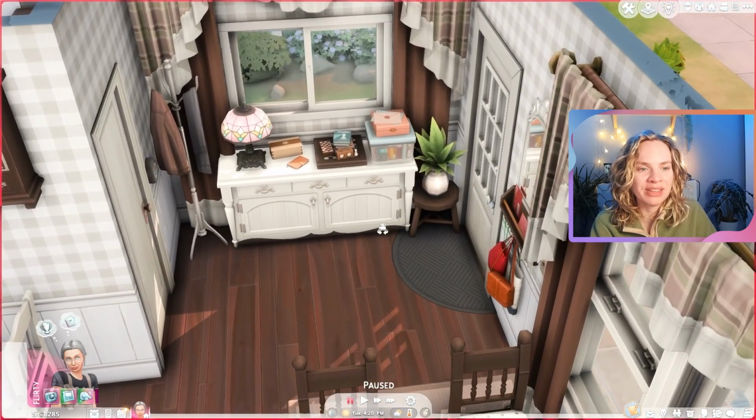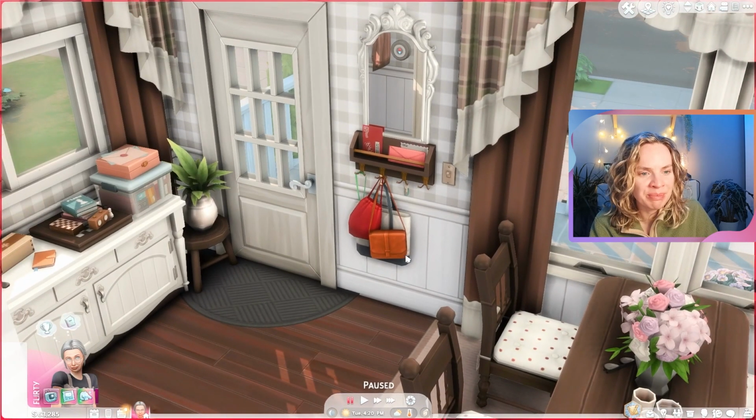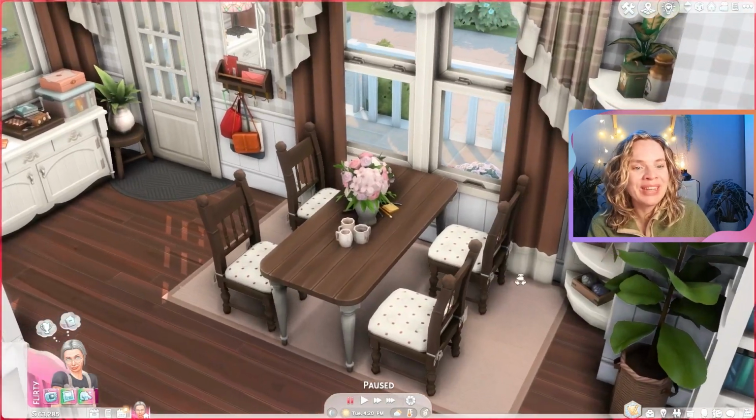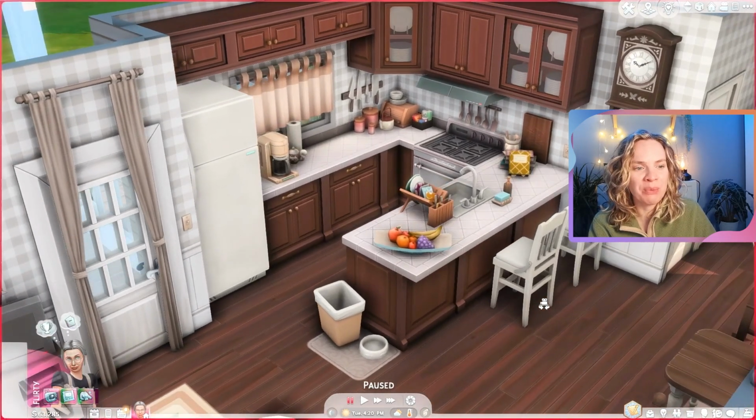So we have a cluttered entryway right here. I love how this entryway came together. Lots of board games and boxes, and then letters and bags and keys, and just all the stuff going on. Then over here we have the dining table right when you kind of just walk into the house. And over on this side, we have the kitchen.